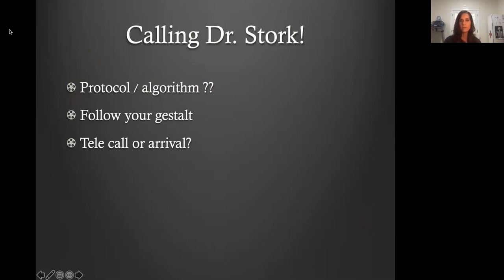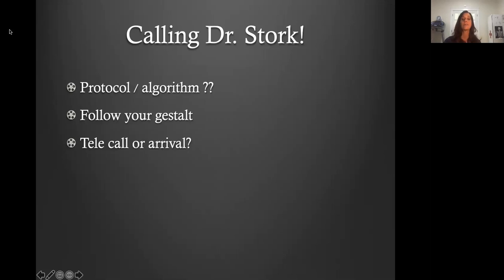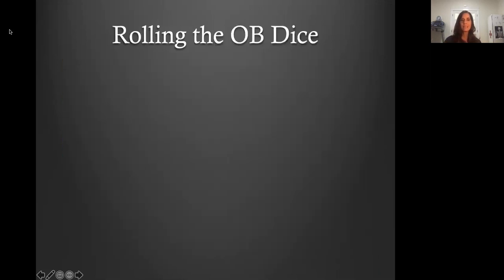The very worst thing that's going to happen is the Dr. Stork team is going to get there and you're going to say, hey, I don't need you. But I think it's really important that I'm empowering you to follow that gut feeling, because most of the time it's right. And again, the worst thing that's going to happen is we're not going to need them, so sorry, not so sorry. Remember, when labor and delivery and the NICU get that call, they rarely have somebody waiting at the elevator with the Dr. Stork kit. They have to hand off their patients. They have to tell somebody where they're going. So it's better to give them more time than less time.